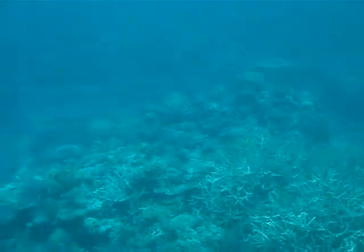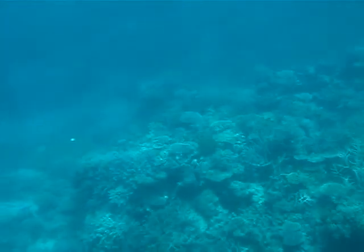We also might see some round flat corals. Look at my head template. Guys, on the right hand side there's a turtle out there in the distance. I'll talk a bit more about the turtles in just a minute.